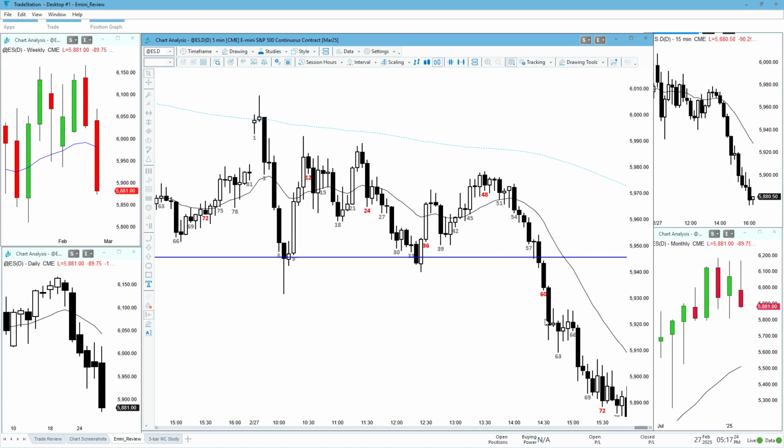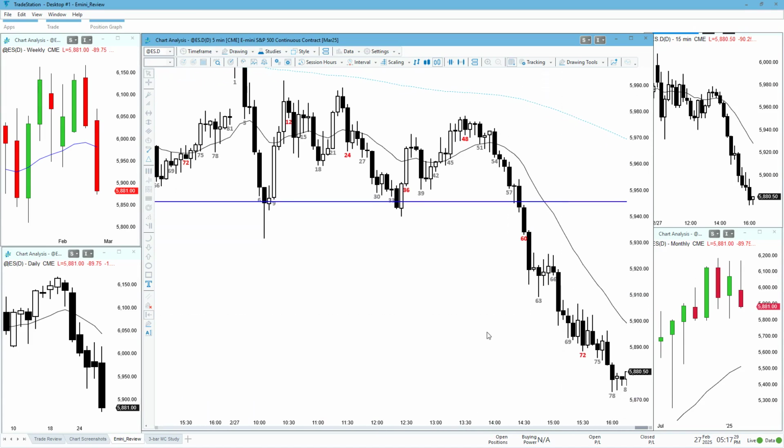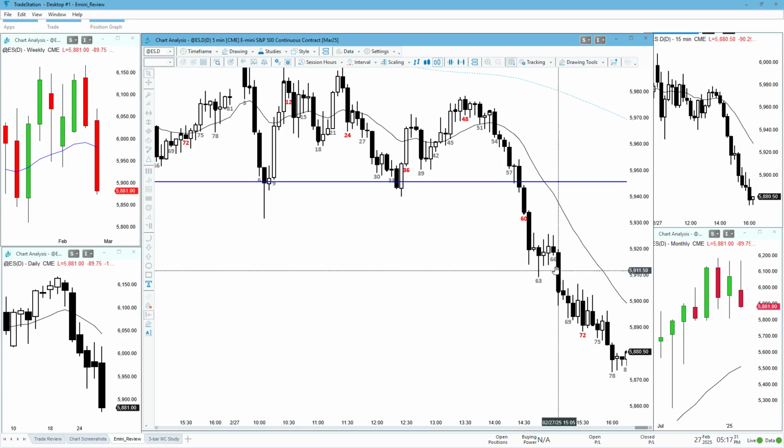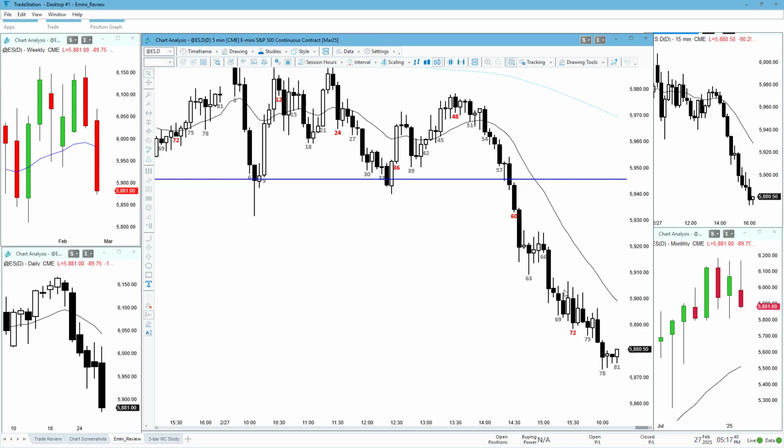So still minor reversal likely, probably getting a second leg down and going at least a little bit lower. So minor reversal, another bear breakout, follow through. This will probably get a second leg. And then we got lots of overlap, sort of a spike in channel into the end of the day.